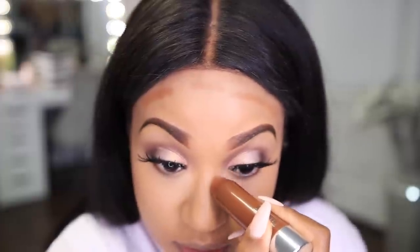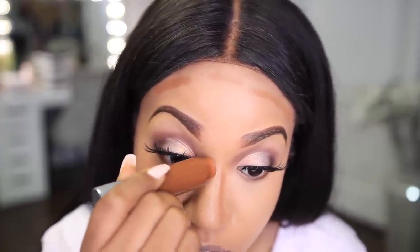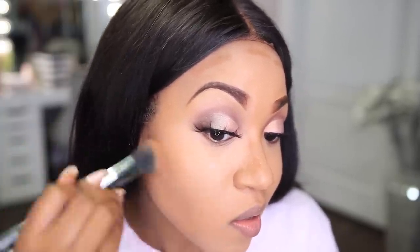Also going to take it down the side of my nose. And I'm just blending everything. And as you guys can tell, that blended so flipping easy. That's crazy. It was not hard to blend out whatsoever.